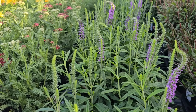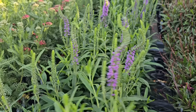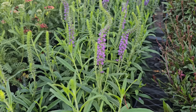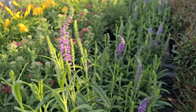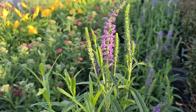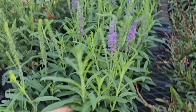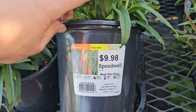Veronica or Speedwell, which is another one of those spike type or upright perennials that provide vertical interest in the garden. You have the salvias, you have the Russian sage, and Speedwell or Veronica is another one of those. It is actually really pretty, and you can see that there is a bunch of bloom buds getting ready to open up. So this one happens to be purple, and the name of it is Moody Blues Mauve.